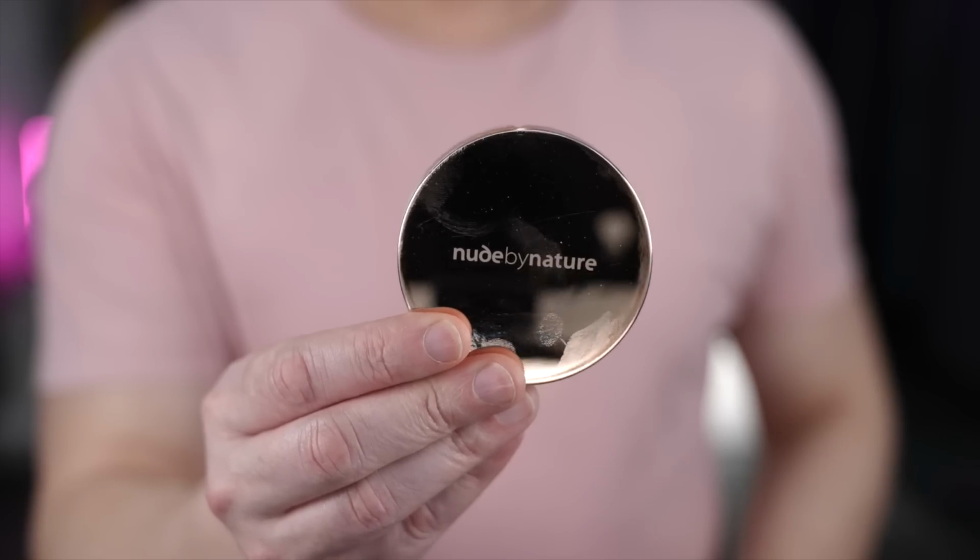And the foundation, now I've tried so many mineral foundations, and I spoke about this last year. What makes this foundation so incredible is that it can look like nothing on the skin, and it doesn't accentuate pores or wrinkles or lines or just anything that we would rather not have. So I'm just going to take a brush and dip it in, and then buff all of this into one.